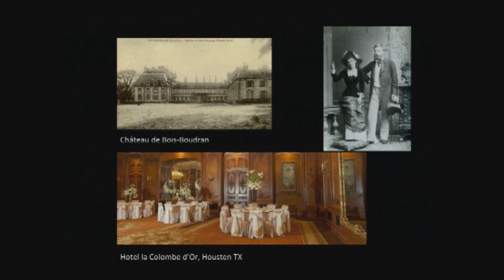I have no interest in the gallery, you know, it's just like other rooms made in really amazing ways. So we know that Henschel made rooms for the Greffulhe couple in Bois-Boudran and in their mansion in Paris. And we were able, via the internet, to find one of those rooms in the Hotel Colombe d'Or in Houston, Texas, which I found fascinating. So from the Madeleine workshop of Maison Leys and Henschel into a hotel in Texas.